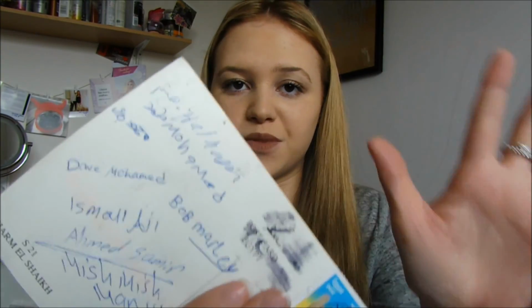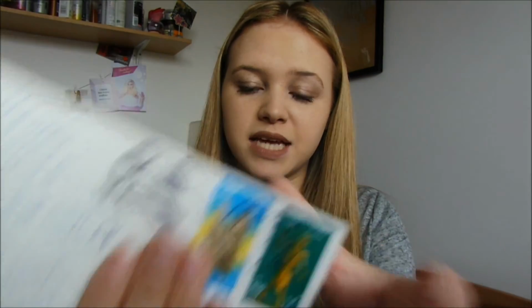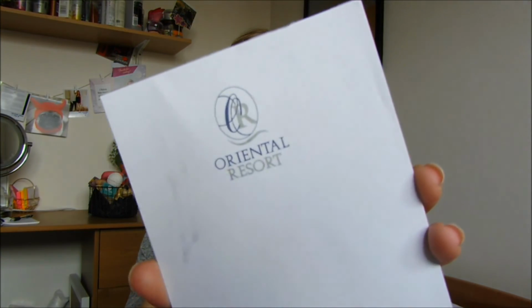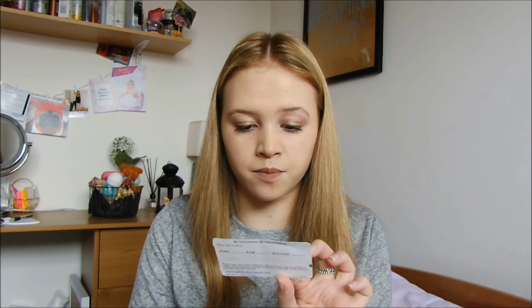That's not the real Bob Marley, by the way, just in case you're wondering. And then I got the stamps at the top, and then they stamped it, and then it got sent to my house in England. So I remember doing that. Oh, I remember I'd done that now. How cool is that? And then we've got a notepad. The Oriental Resort was the hotel that we stayed at. This is our car park ticket from the car park at Gatwick.